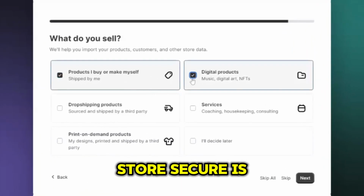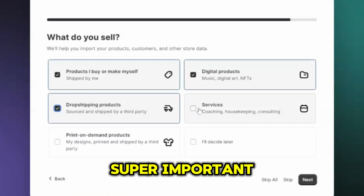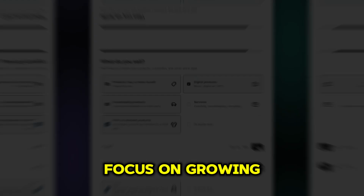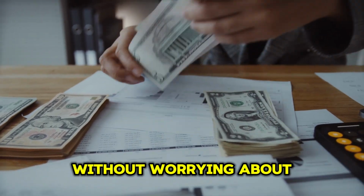Keeping your online store secure is super important. Shopify makes sure that every transaction is safe, so you can focus on growing your business without worrying about security.